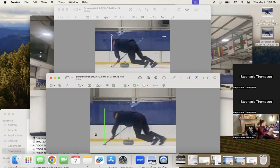Good, okay, you can see that that space from under their body to in front of them, first of all, they're incredibly far away from the rock. We want to be sweeping as close to the rock as possible. One of the reasons why is if this broom was closer to the rock, they'd be hitting it because they have such a steep broom angle. Not steep, the opposite of steep, flat broom angle.